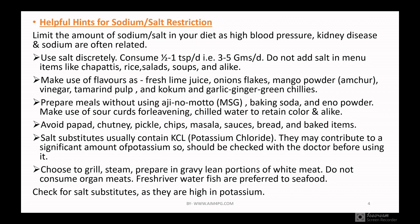Now, some hints for sodium and salt restriction. Limit the amount of sodium and salt in your diet, as high blood pressure, kidney disease, and sodium are often related. Use salt discreetly. Consume one tablespoon, which is equivalent to 3 to 5 gram. Do not add salt in items like chapati, salad, rice, soups, or similar. Make use of flavors like fresh lime juice, onion flakes, mango powder, that is amchur, vinegar, tamarind pulp, imli, kokum, and garlic, ginger, green chilies. Prepare meals without ajinomoto, that is MSG, which is very harmful for health, and without baking soda and baking powder. Make use of curds, which are sour, and also chilled water. Avoid papad, chutney, pickle, chips, masala, sauce, bread, and baked items.